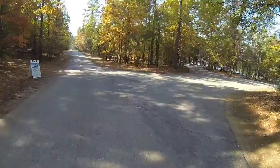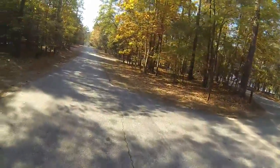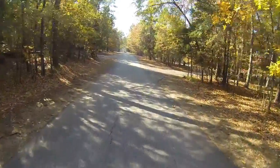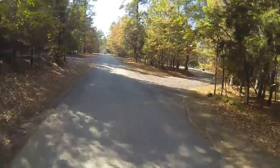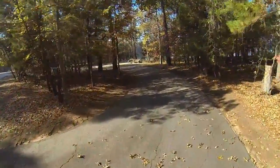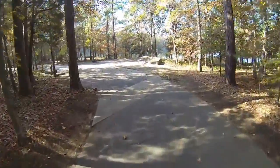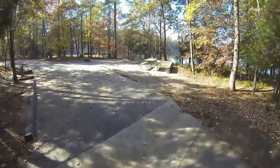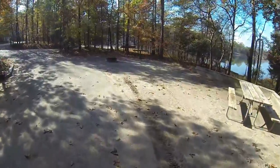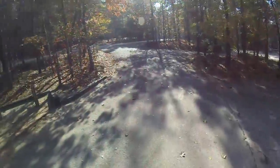Alright, time for a continuation of loop 1. Our last campsite was 24. Campsite 25, pull through. Nice view of the lake. Nice outdoor living area. Might be a little bit easier to get in with a decent sized camper. You can see where somebody has driven out into the living area to try and make the turn.